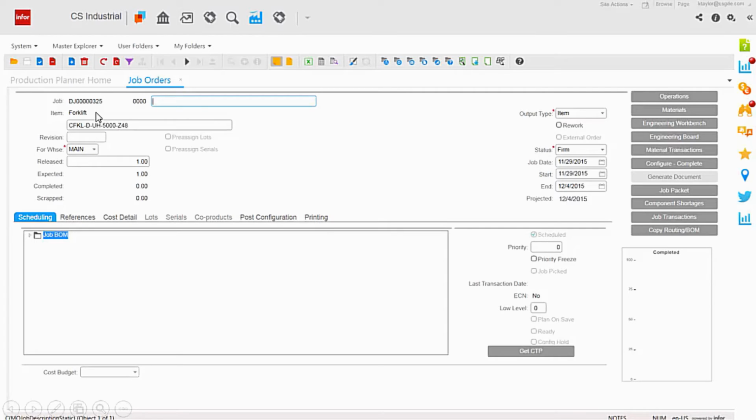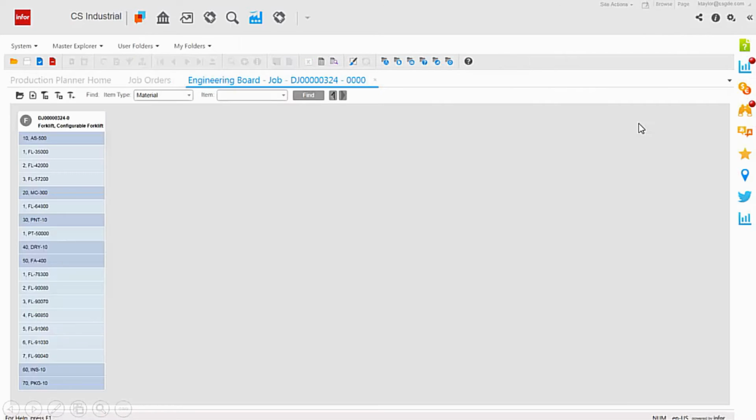From here, he can drill in and see what he can do to meet the customer's request. He can see that it's an order for a forklift, and Kirk can easily check the routing or bill of material information for more details. Kirk has instant visibility of all the details. Kirk recalls when it used to take hours or days or even weeks to get all of the routing and bill of material information synced correctly for configured items between sales and production.